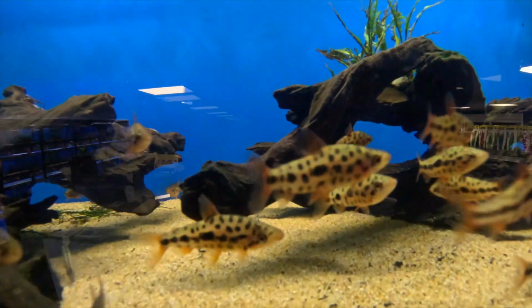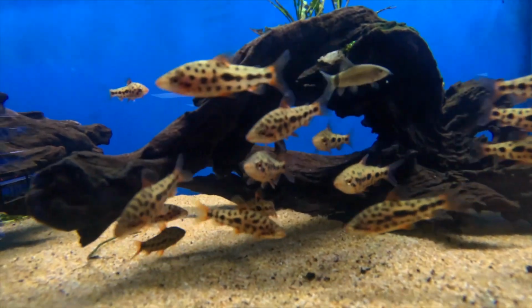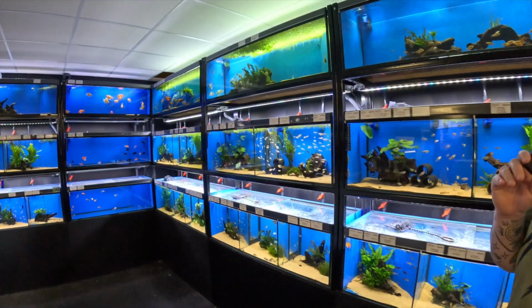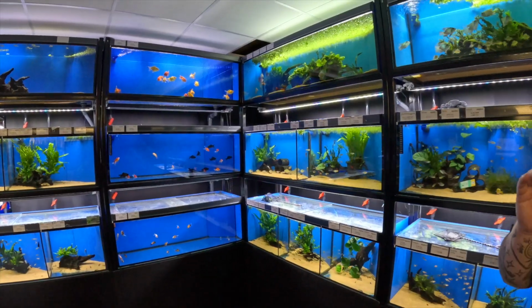Up here at the moment, we're in the freshwater department. It consists of about 120 tanks. Downstairs is the marine department. It's got 80-odd tanks and 8 coral trays.